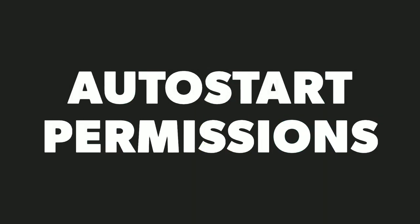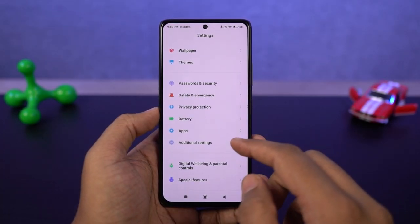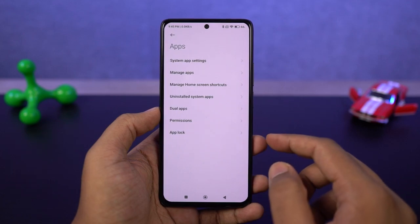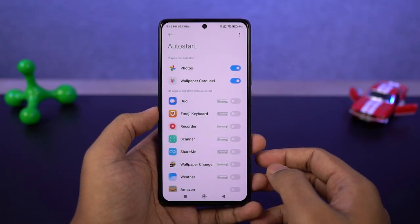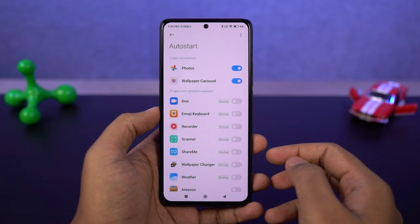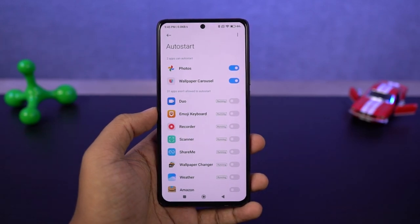Next, we have auto start permission. No matter how many times you kill any application or close an application, some applications start automatically in the background, say like Facebook, Instagram and Twitter, and they end up draining the battery, especially if you don't use those apps a lot. So using this feature, you can restrict those applications from auto starting in the background.